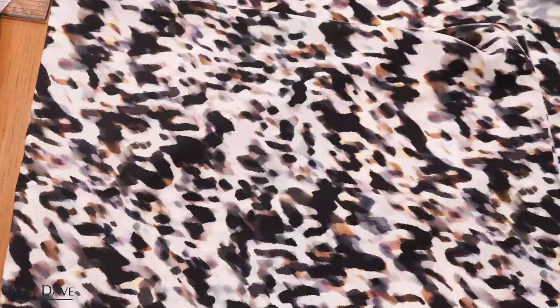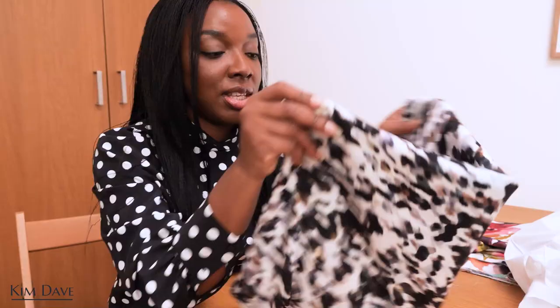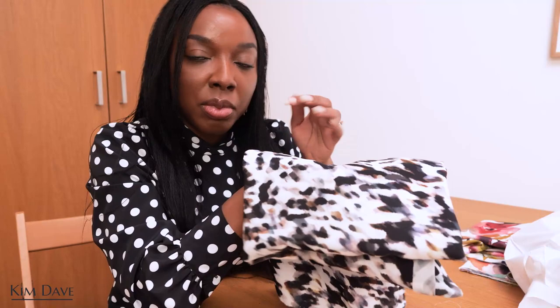I only got a meter of this because of the price, and I wasn't really sure what I was going to make with this. So I was like, you know what, at least with a meter I can make a top. I can also combine it with something else to make a full dress or a full jumpsuit if I wanted.